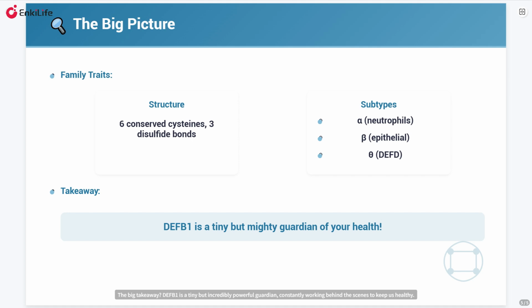The big takeaway? DEFB1 is a tiny but incredibly powerful guardian, constantly working behind the scenes to keep us healthy. It's a fascinating example of nature's elegant solutions to complex problems. Keep an eye on this field, it's moving fast.